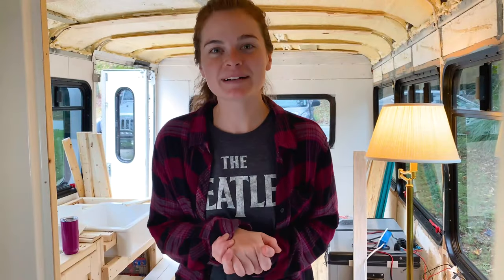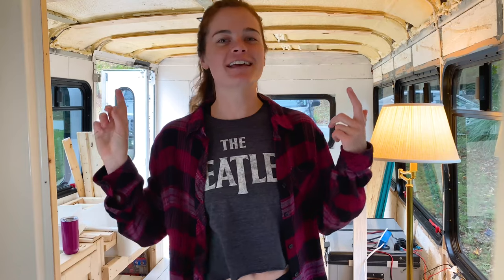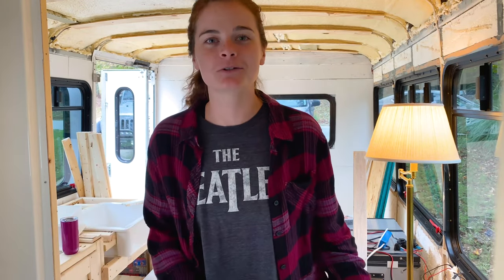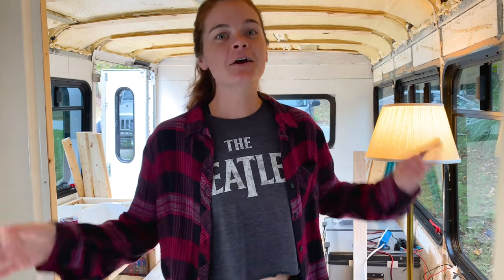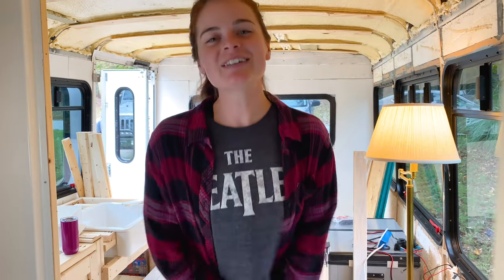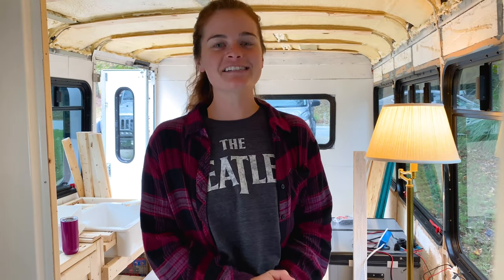We're back in the bus today to start on the ceilings and the walls. Austin did an amazing job yesterday finishing up all of the electrical work, so everything is set and done. We even put the fantastic fan in, and that is up and running now. So I'm so excited about that. And today is basically a whole day for the ceilings and the walls.